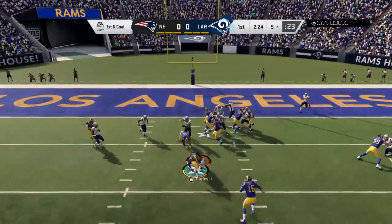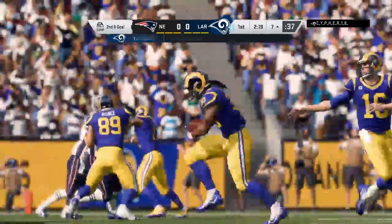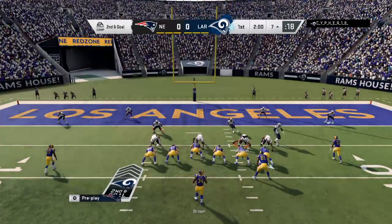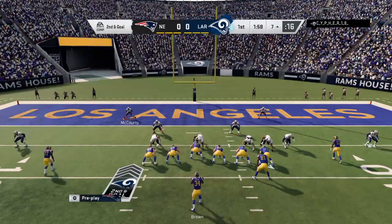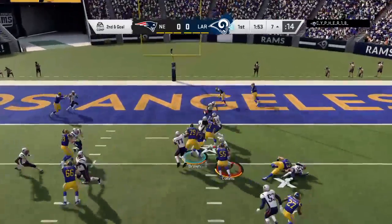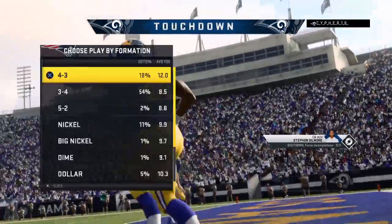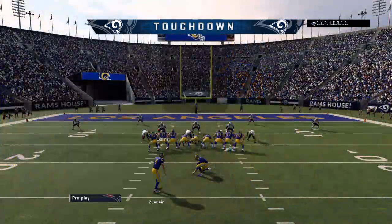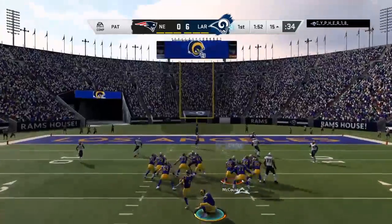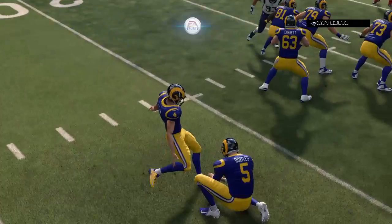On 1st and goal, Gurley. And that'll hurt the average a bit as this time they're able to get him behind the line. A loss of 2 there, 2nd down. Now from the 7, here's 2nd and goal. And he's going to take this one in for a Rams touchdown. Taking it in from 7 yards away. And the Rams take it right down and score on the opening drive. Zerline connects on the extra point, and that makes the score 7-0.